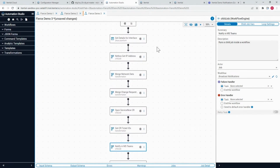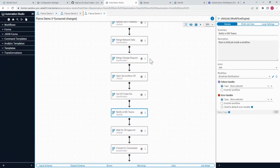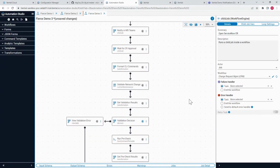So now we're going to get some information from a form like we did before. We're going to pull an IP address, reducing human error so that we don't have to manually type in an IP address. We're going to open a ticket in ServiceNow. We're going to receive the ticket ID back from ServiceNow. We're going to broadcast that in our MS Teams so that the team can be aware of what's going on.